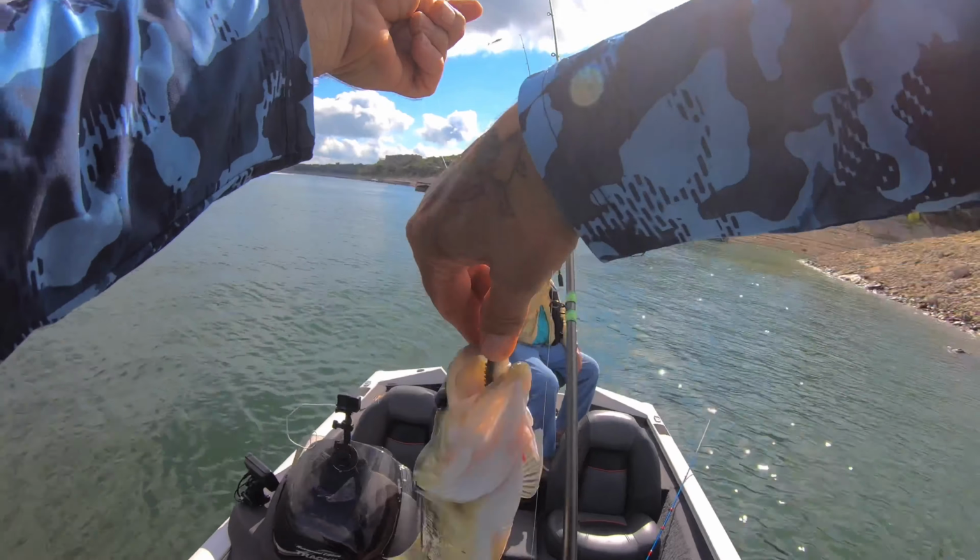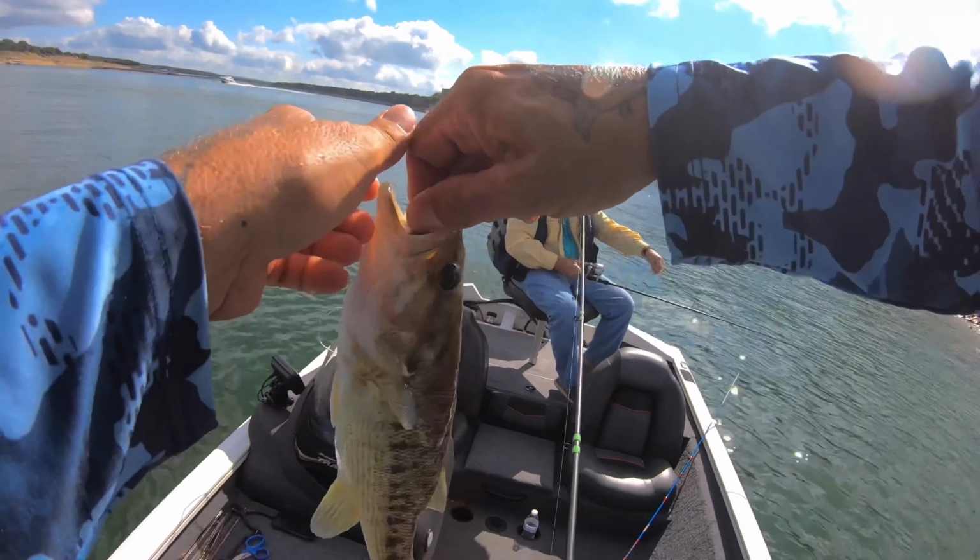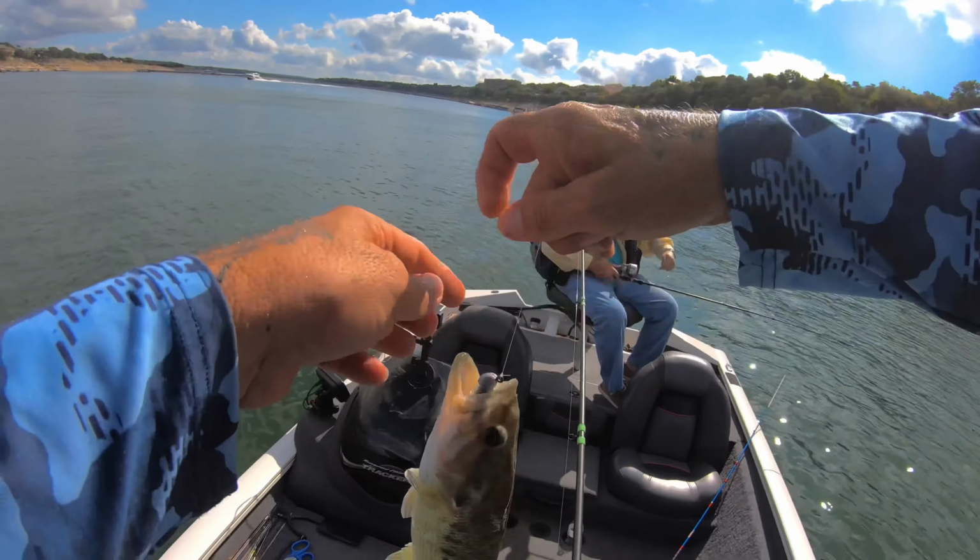Holy, his mouth is huge. I thought he was... Oh, he's very strong. Well, they're always strong. Oh, he's so strong. This big old Guadalupe is on the Keitech. So let's keep the challenge going.